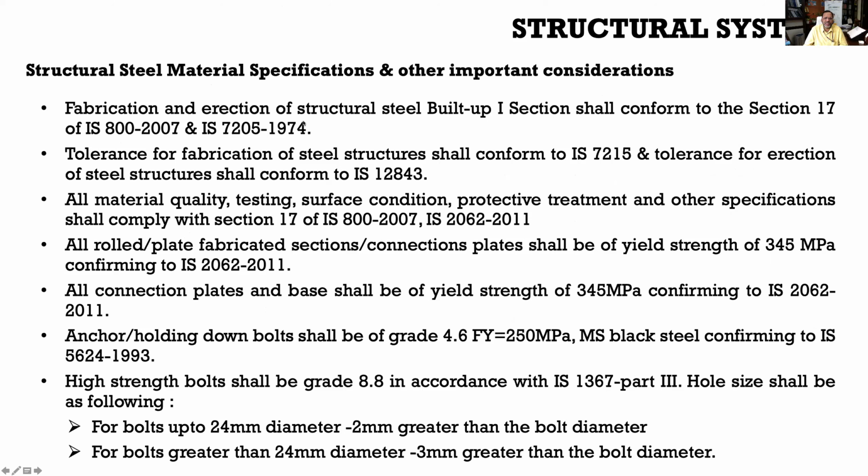As you can see, for fabrication and erection of built-up sections, you use IS 800 and IS 7205 when you are doing the fabrication in the factory. So what are the tolerances? Those tolerances, and even at the time of erection what tolerance is allowed, are also given in the code, and one needs to refer to these codes. For all these steel materials, the testing, the surface condition, and what kind of protective treatment is to be used depending upon the environment in which you are working are also given in the code, and you need to refer to the applicable code. Like IS 800 and IS 2062, to ascertain the quality and surface condition.